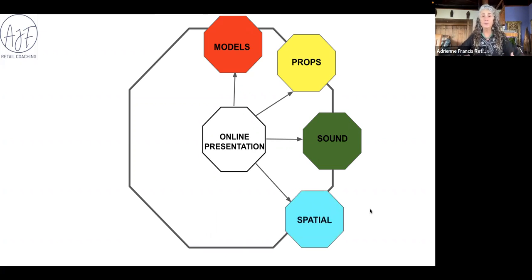Spatial as well. If you're showing a whole outfit, you want to be where people can see your whole outfit, and you don't want your head cut off. I remember sometimes I had my laptop inside one of my display bays in the shop, and I went live, then rewatched it and thought, oh my goodness, my head's chopped off. Take the time to get yourself set up.